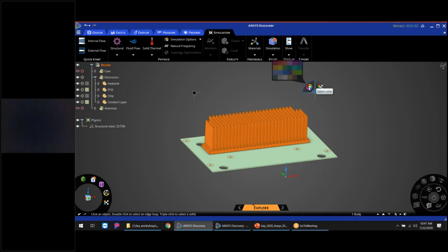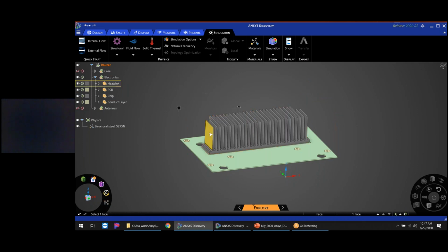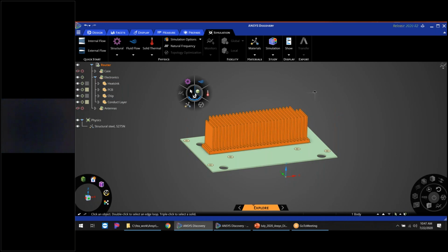Upper right-hand corner, I've got my displays, so I've got colors, and I've got transparency. And then the upper left-hand corner, you notice that, oops, double click again, I've got this hex icon. When I click on the hex icon, I get a new GUI option here, which is our halo. So inside the halo, this is really all we need. This is about 90% of the functions that we need to do our job. I don't have to come up into the ribbon at all.